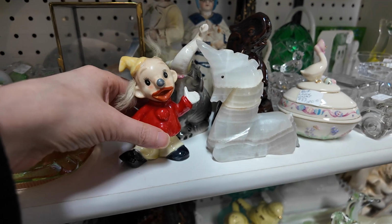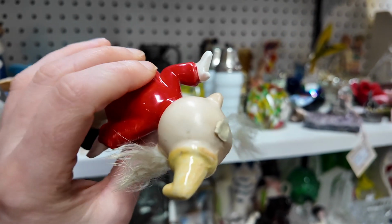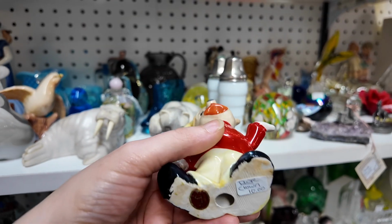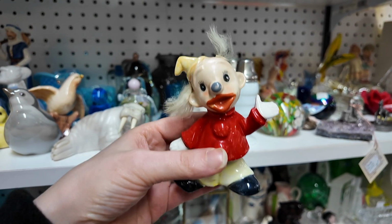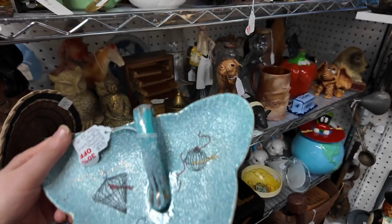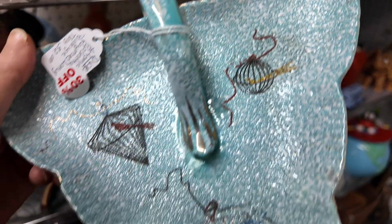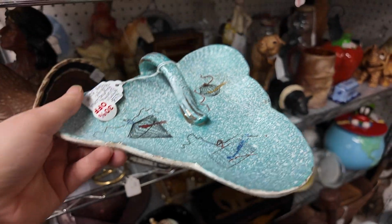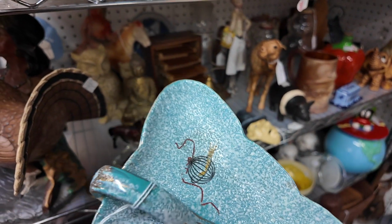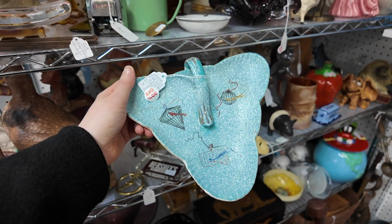Oh, and look at this funny clown figurine. It has the little pieces of hair. This one is missing quite a bit of hair, but he has a funny gray nose, made in Japan for $10. This vintage dish is so cool. It has that mid-century modern look, and it even has little bird cages with birds in them. What a great motif, and I love the little speckled colors of white throughout. It is $32 and 30% off.